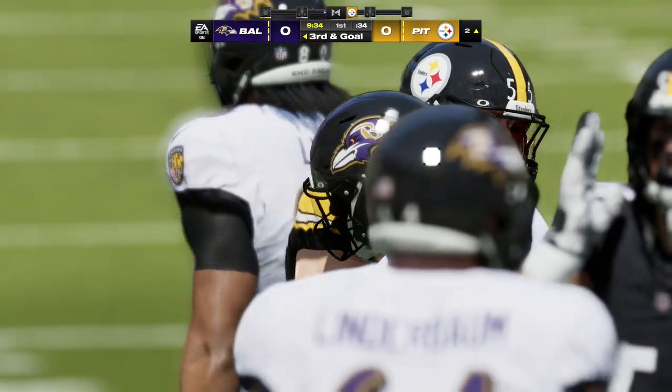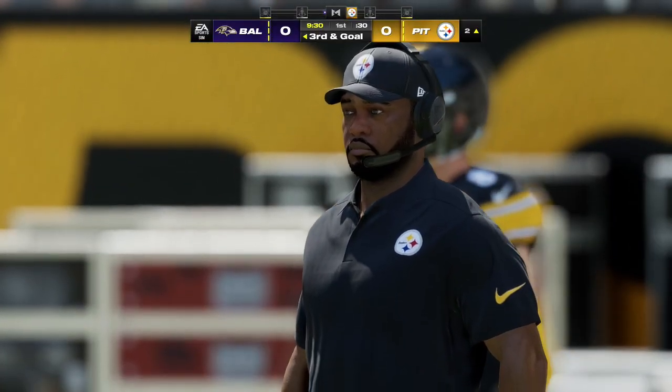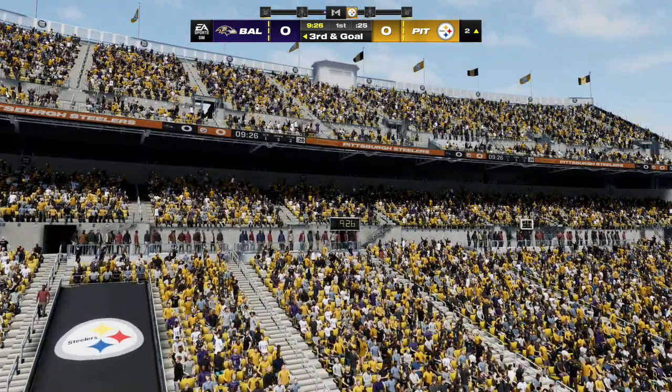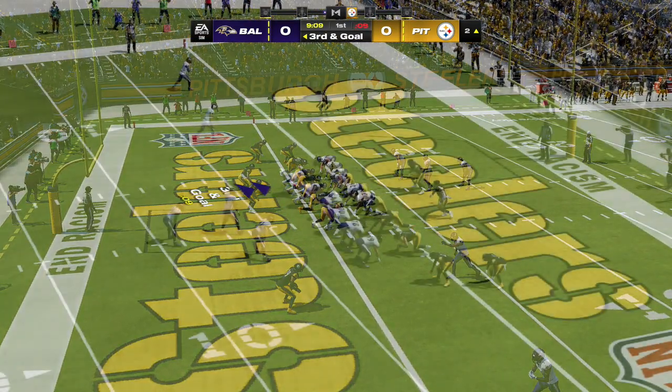His path became similar to almost running a stretch play, didn't it? Trying to find a crease, anywhere to put his foot in the ground and cut back. It just never materialized. This opening drive has taken them to the 2, but now they come up on a 3rd and goal.